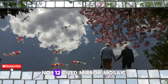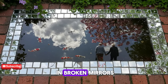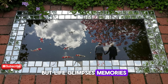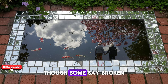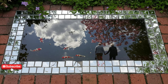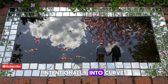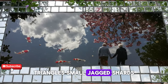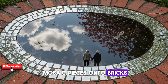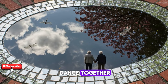Number 12. Tiled mirror mosaic. There's haunting beauty in broken mirrors, reflecting not just light but life. Glimpses, memories, fragments of moments. Though some say broken mirrors bring bad luck, in gardens they bring brilliance. Start with cracked or chipped mirrors. Wearing gloves, break them intentionally into curves, triangles, small jagged shards. Use waterproof adhesive to mosaic pieces onto bricks, stepping stones, or wood planks, letting space and shimmer dance together.